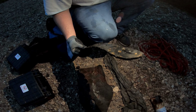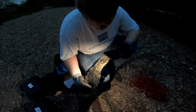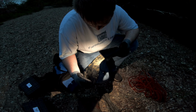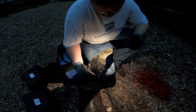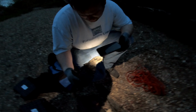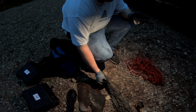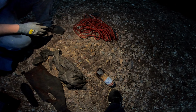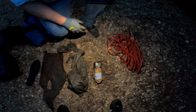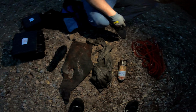Got a really old shoe here. It says medium 9.5, size 10 Iron Co. So could have been a miner's shoe. Yeah, somebody's shirt, and then somebody's trash that they decided to throw into the river. A whippet's can, or a whipped dairy topping can.